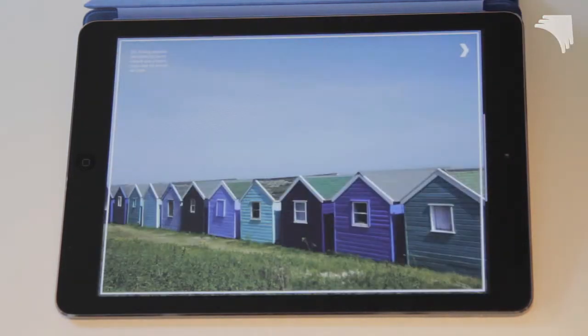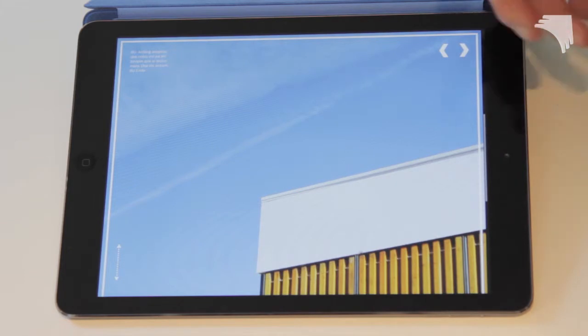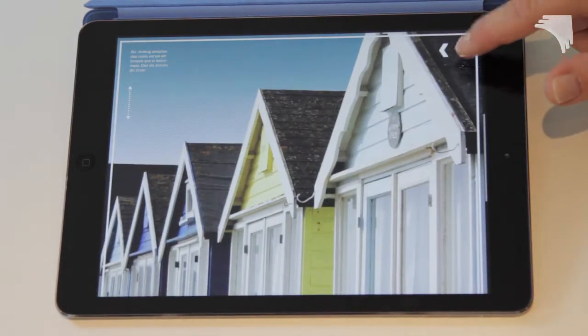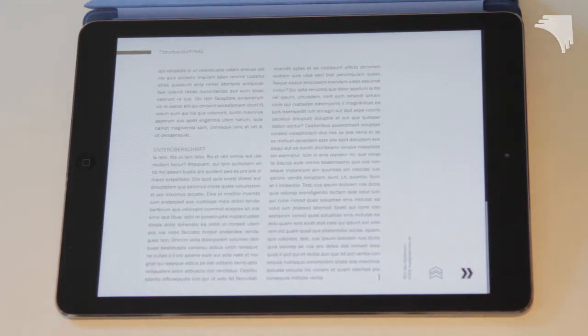Here you can tap for a full picture photo gallery. The arrow shows that you can scroll down and you scroll up, you have a scrollable picture, so to speak, also here. All the pictures are sharp. You can go down to the end of the article.